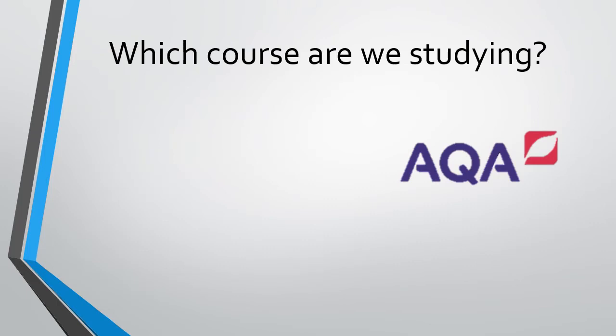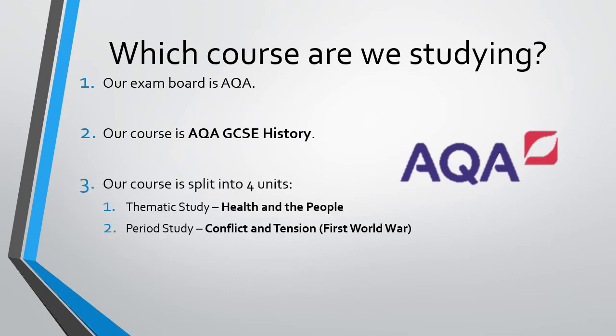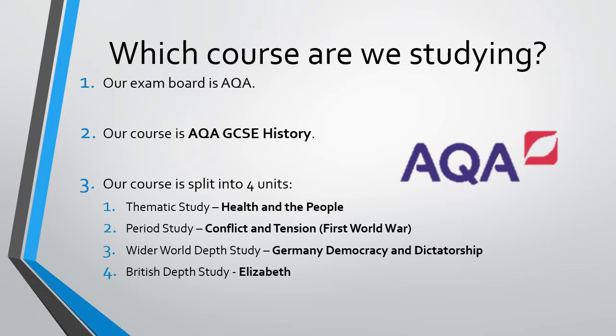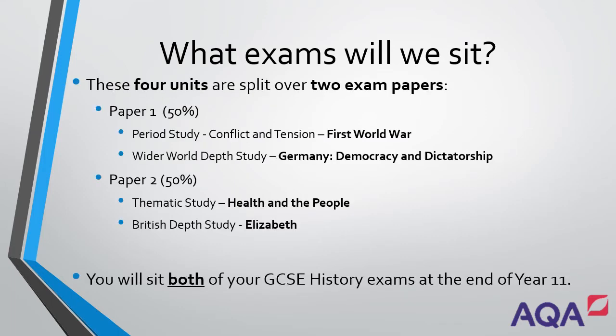The example that we use for GCSE History is AQA, and our course is split into 4 main units: Health and the People, Conflict and Tension and the First World War, Germany, Democracy and Dictatorship, and Elizabeth. These 4 units are split over 2 exams that you will sit at the end of year 11. Each exam is worth half of your GCSE, so each unit is worth 25% of that GCSE. Paper 1 will contain the First World War and Germany topics, whilst Paper 2 will focus on Britain with the health and the Elizabethan topics.